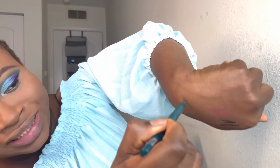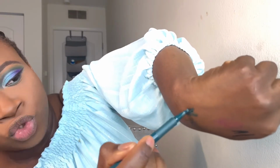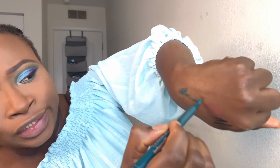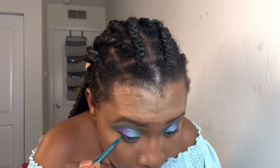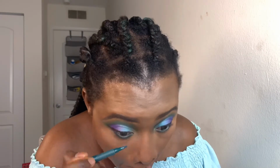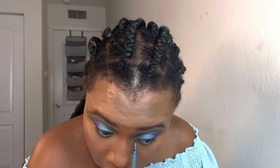Like, what is this? What is this? I have to like bend it to kind of push the product out. Then now go like this, and then it dries up. You basically have to use it like this by bend. How are you going to do a liner like that? But once it dries, it does not budge. So if they change the application, maybe I will get it again. But until then, no thank you.